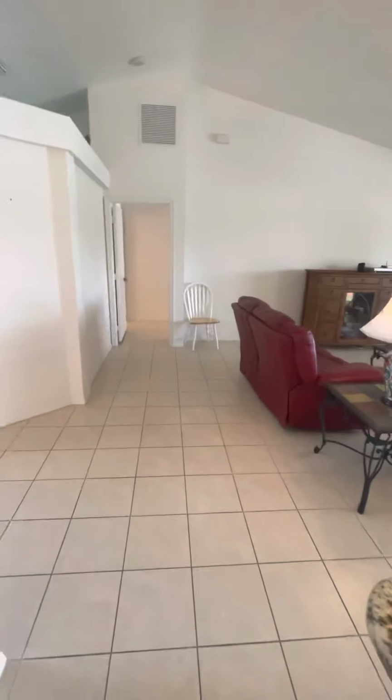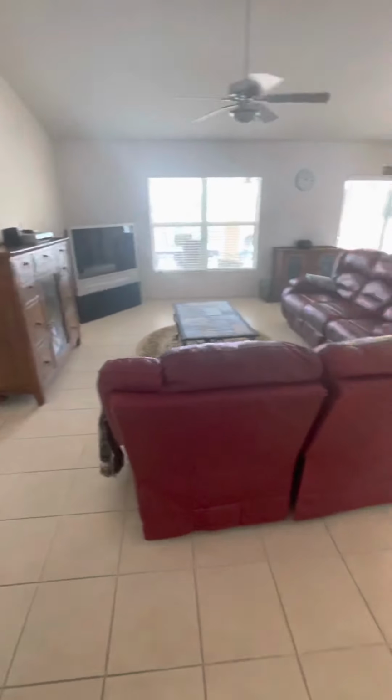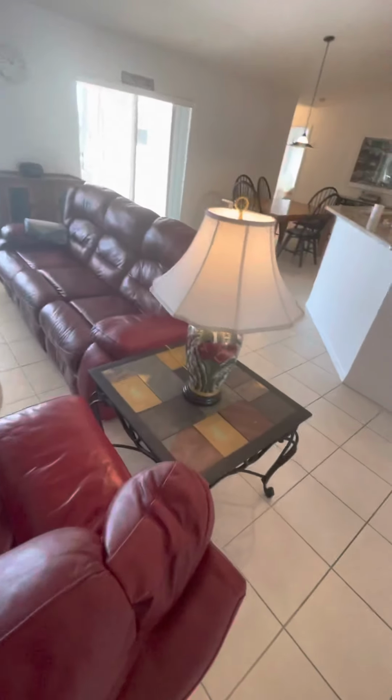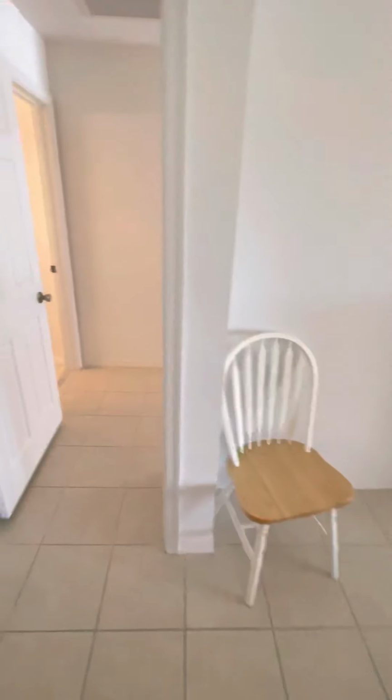I guess let's go to the master suite. It's over here. It's a split floor plan. All this furniture does come, so if you want it all gone, I can have it gone before you move down. You just get it to a charity. Some of the pieces you might want to keep.